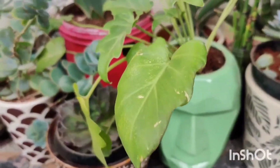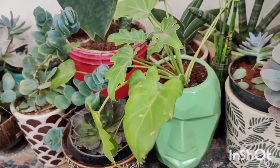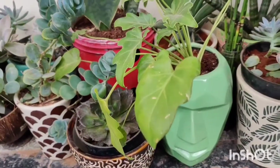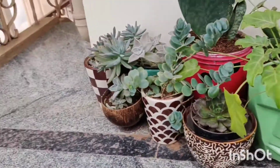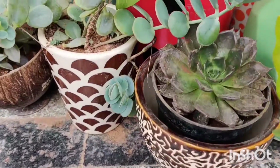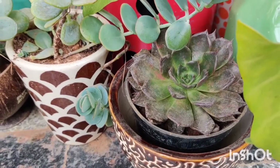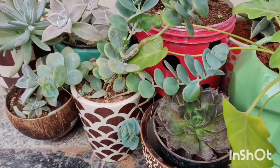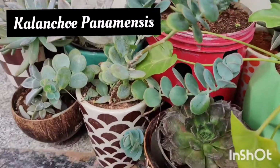Next is my Xanadu. This is again one of the senior plants in my collection. Almost 5 years old. It has stood strong for me all throughout. I've only changed the pots once. So yeah. Again some Echeverias. I am not sure about the species name. Next we have our Kalanchoe panamensis.